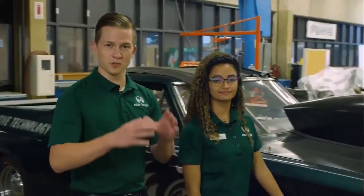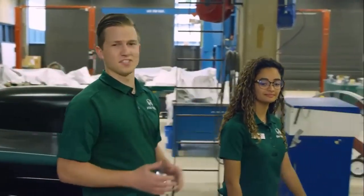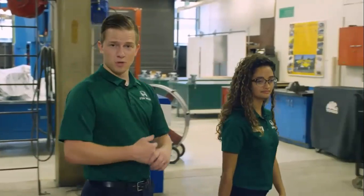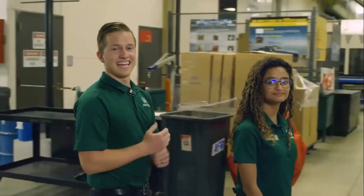Imagine going to college and building a 1969 El Camino from the ground up, racing it on the salt flats, and then breaking four land speed records while you do it. Well, guess what? Here at UVU's Sparks Automotive program, our students did just that. They can study tons of stuff like technology management, automotive technology, diesel mechanics, collision repair, street rod, and even power sports.